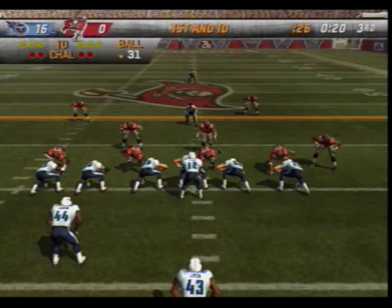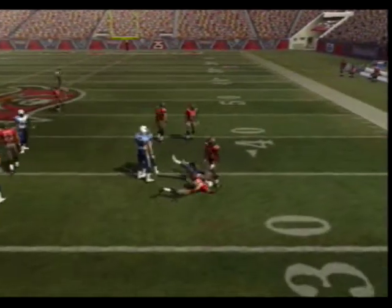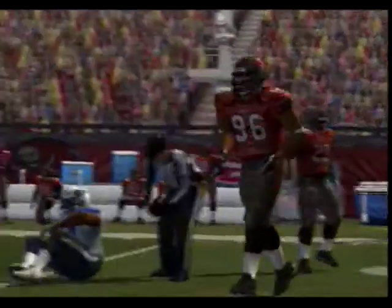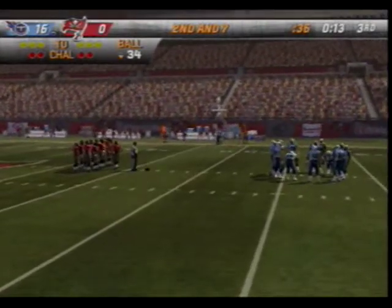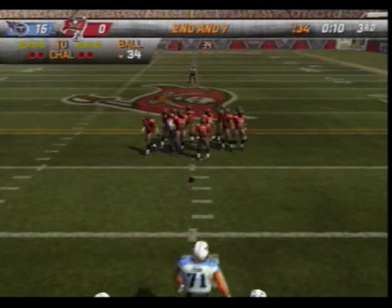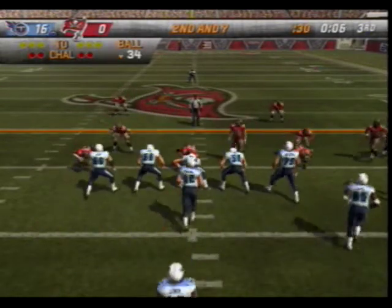The Buccaneers come out in a 4-3 with a counter play. Andre Carter looks fresh out there. He's been in on five tackles. Lynch runs it for about three on the counter play. It's second down and seven to go. Ball on the 34-yard line.